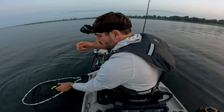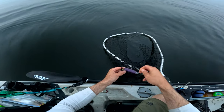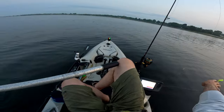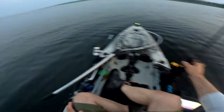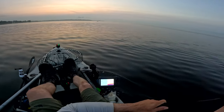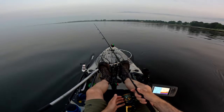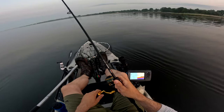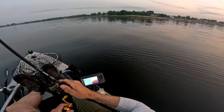They like bright colors, purple, pink. Sick, that's a great fish to start off. This is gonna be good. I think there's a bunch over there, I'm marking them. This has been a really phenomenal year for these weakfish. Come on, striper. I know you're over here. I know there's at least a couple. Will they bite? I don't know about that, but they're around.